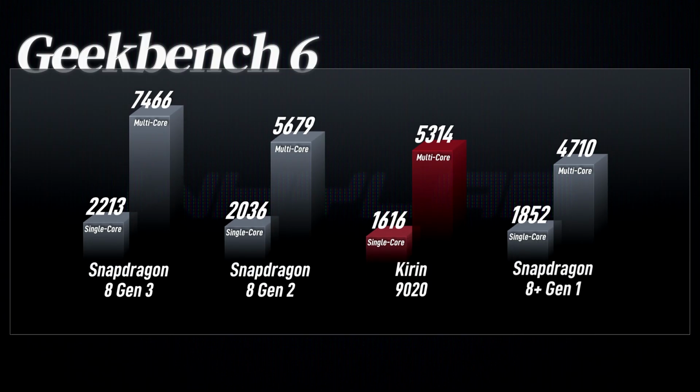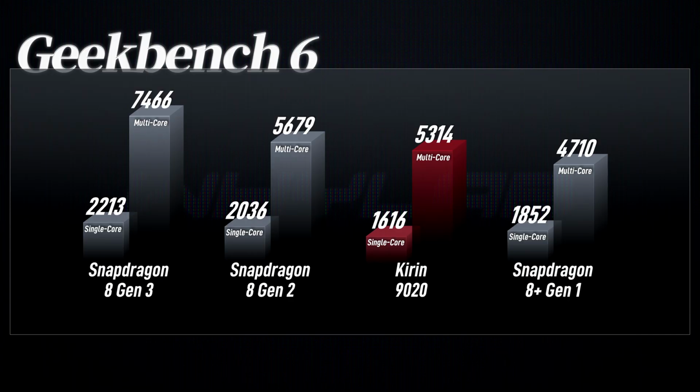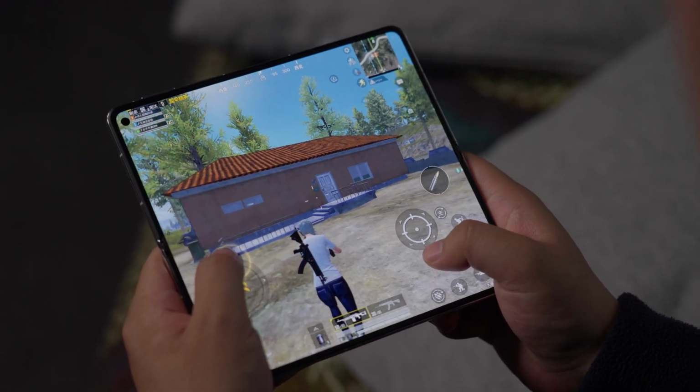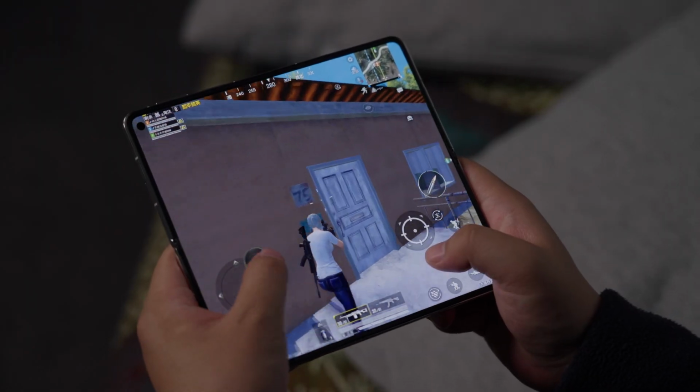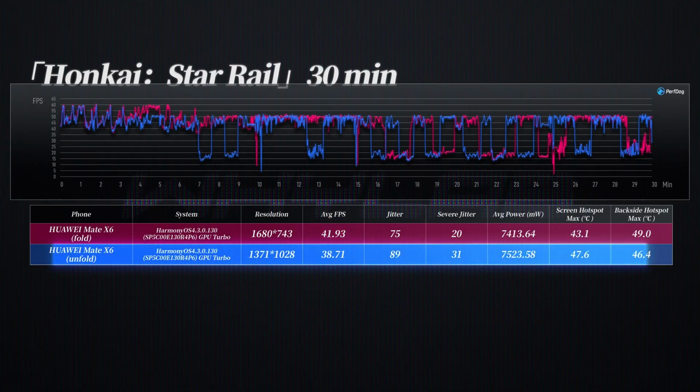In terms of performance, the benchmark of the Kirin 9020 is roughly equivalent to that of the Snapdragon 8 Plus Gen 1, which is completely sufficient for daily use. For games with low performance requirements, the 9020 is sufficient. But when facing high-demand games, this chip cannot bring satisfactory gaming performance, especially after unfolding. The Kirin 9020 obviously cannot drive so many pixels.